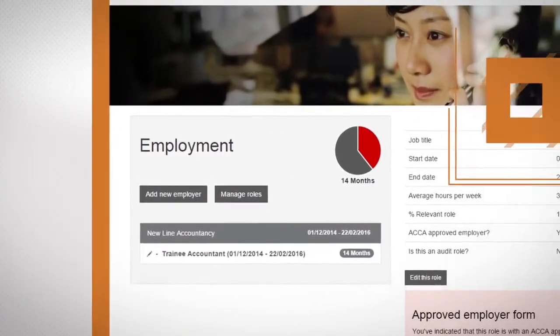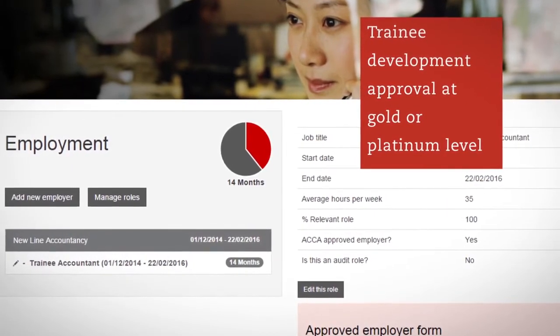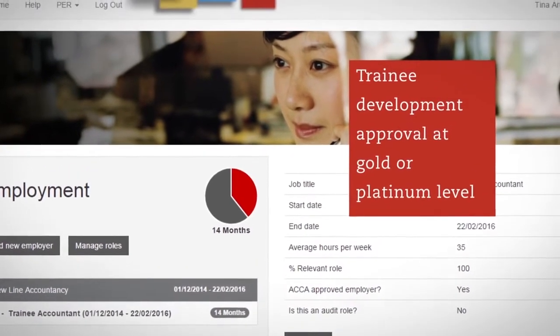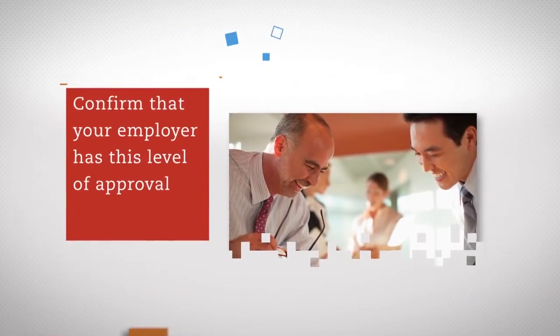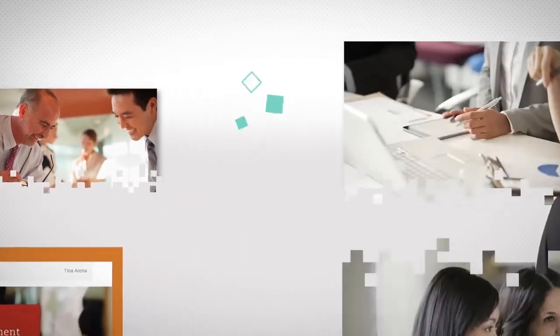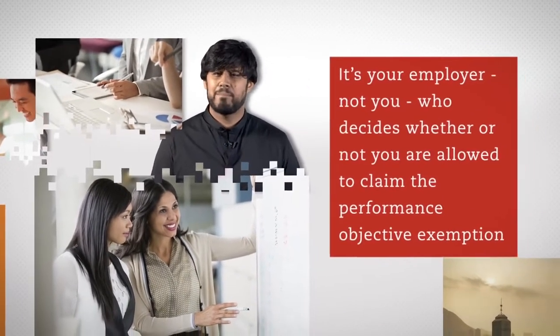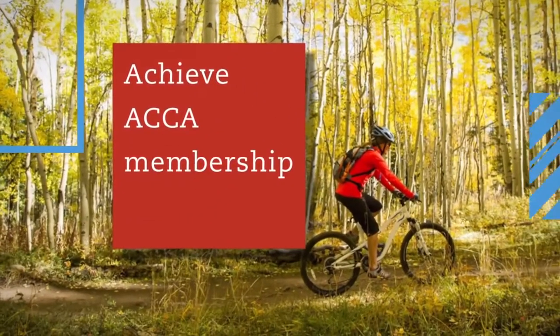If you work for an ACCA approved employer who holds trainee development approval at gold or platinum level, then you may be allowed to claim a performance objective exemption. This means that you will not be required to complete the performance objectives. This exemption exists because ACCA recognises that your employer already has a robust training and development programme in place and provides you with the required support to achieve ACCA membership.